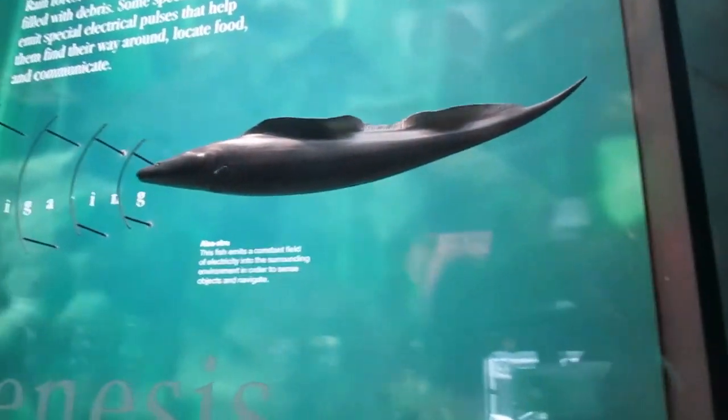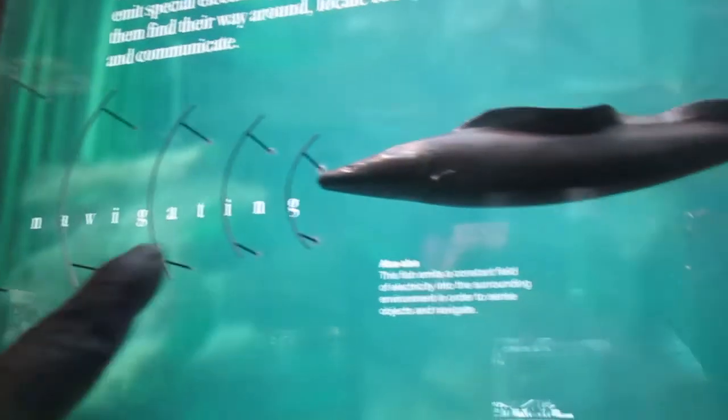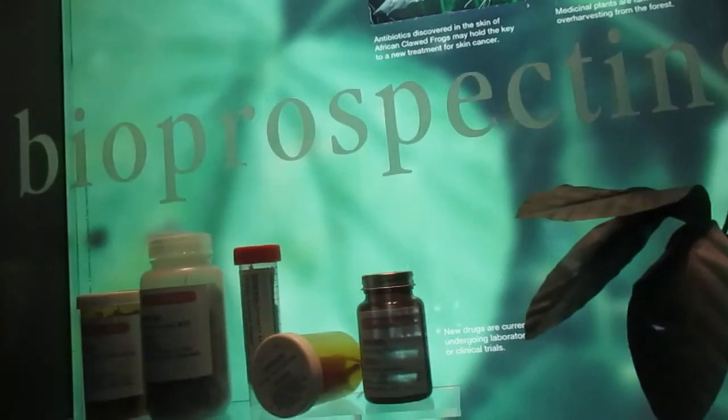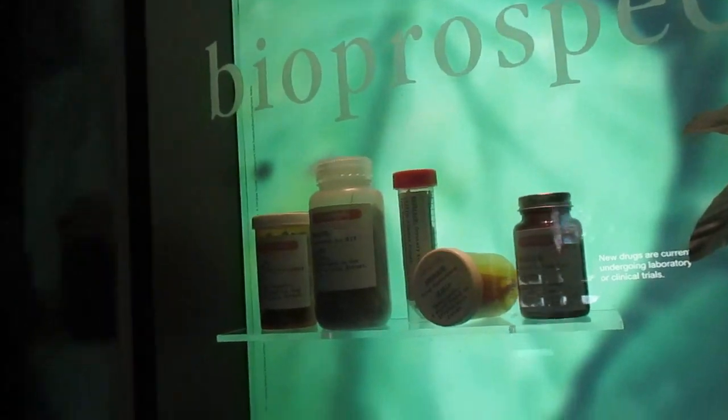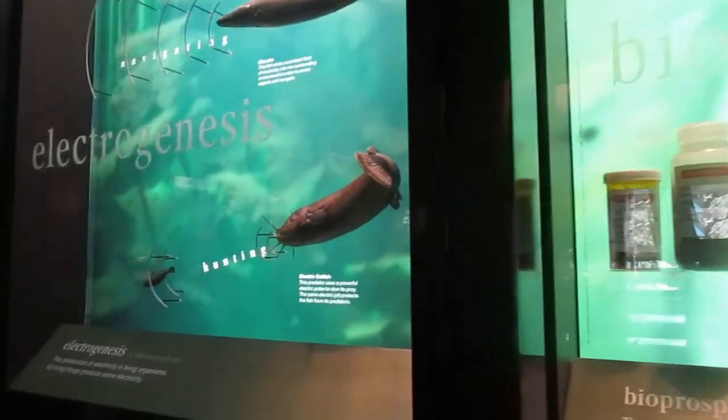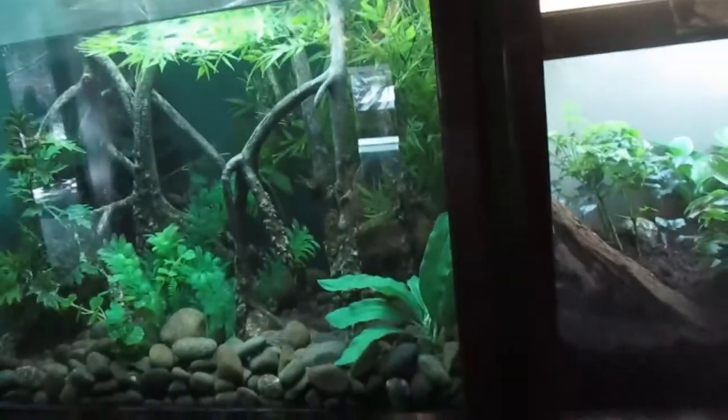Come on. Look at that. They got radars. Look, these radars here. That's how they communicate with each other. What is this? I don't know. Electrogenesis. That's an electrogenesis. Yeah, no, I couldn't find it. Oh my goodness.